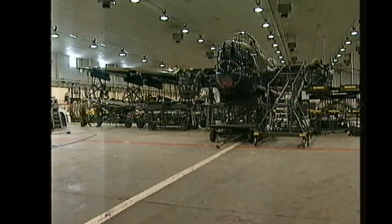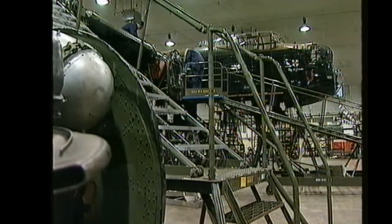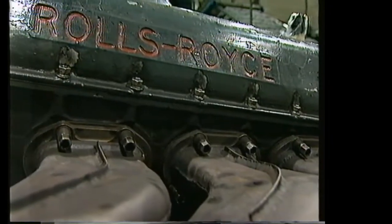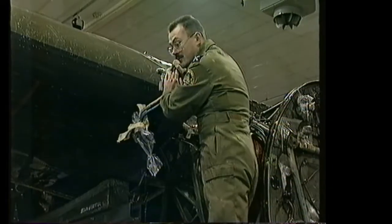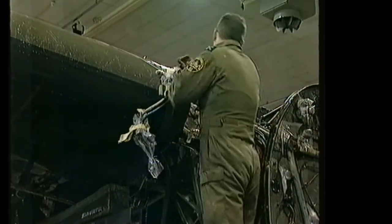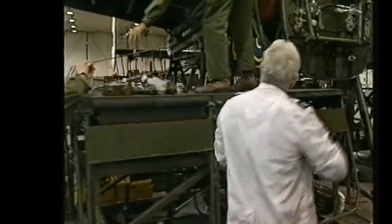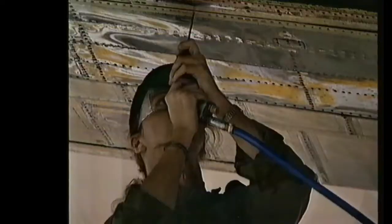Work in the giant hangar is well underway. The 4 mighty Rolls-Royce Merlin engines have already been removed for servicing. For the small hand-picked team, work has reached a critical moment. They're about to remove the wings, the first stage in this unique operation.